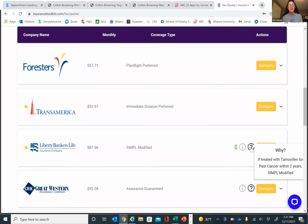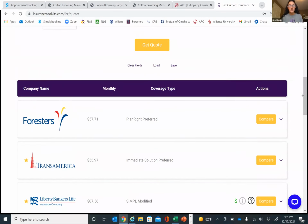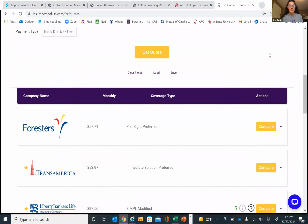Another thing is you'll see this question mark. You might wonder, well, why with Liberty Bankers is it modified? So if you mouse over the question mark, it'll tell you if they've been treated with Tamoxifen for the past 2 years, that automatically takes them into modified. So it's going to show you exactly what plan you're going to be able to help the client with.